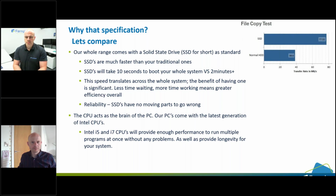As I briefly touched on as well, the reliability of SSDs, because there's no moving parts, the longevity of them to last longer, just because of that.